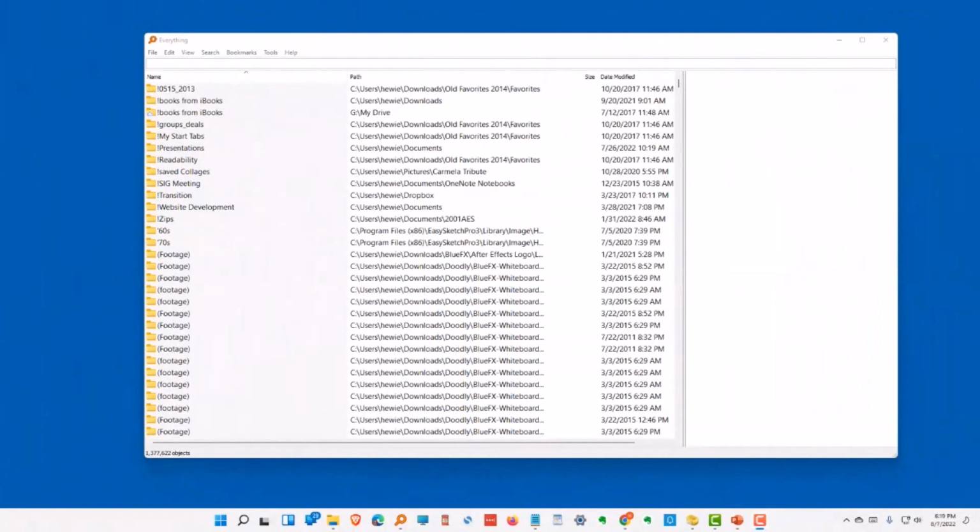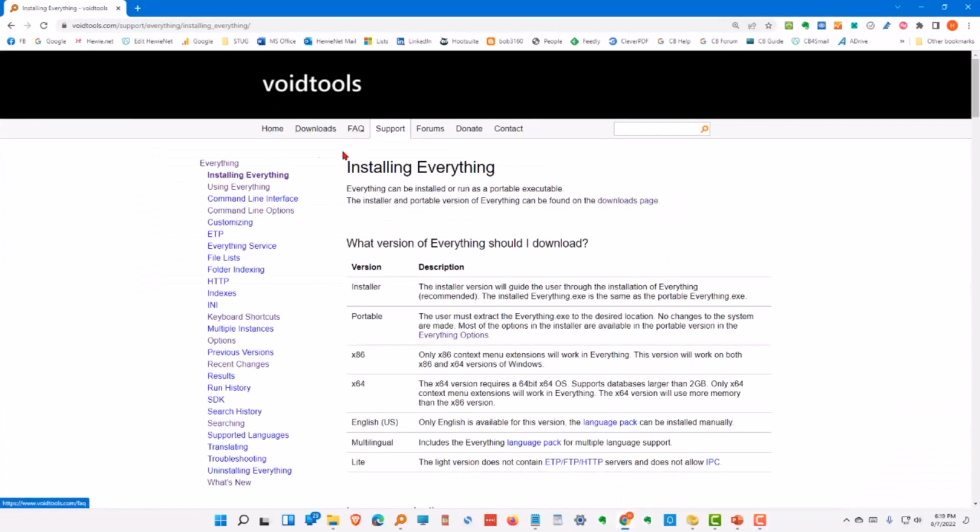Often I lose a file. I might save it and can't remember where I saved it to right after I saved it, or I was clicking and dragging a file and dropped it in the wrong place. Now, how would I find it? Well, let's give an example. I'm going to open up a web page. I'm still on Vid Tools, and let's say I want to find support and everything, and there's something on here that I want to capture.